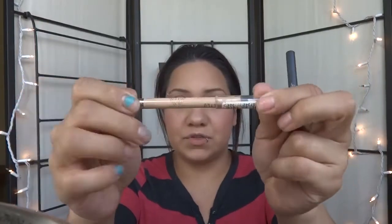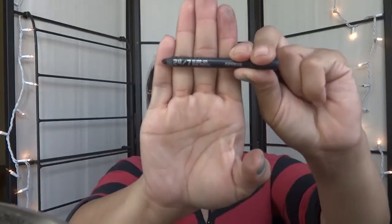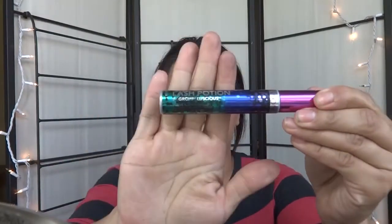Some eyeliner. What I plan on doing is going in with my Rimmel Scandalize in Nude. So there's that, putting that in my waterline. And then I'm going to put my Urban Decay 24/7 Glide On Pencil in Perversion on the top here, tight lining with that. Now I'm just going to get some mascara, and the one that I am going to use is my Revlon Lash Potion.